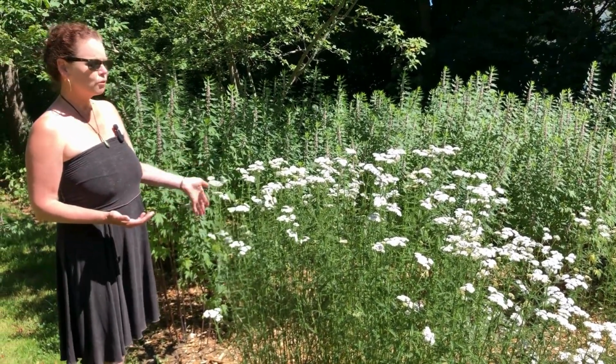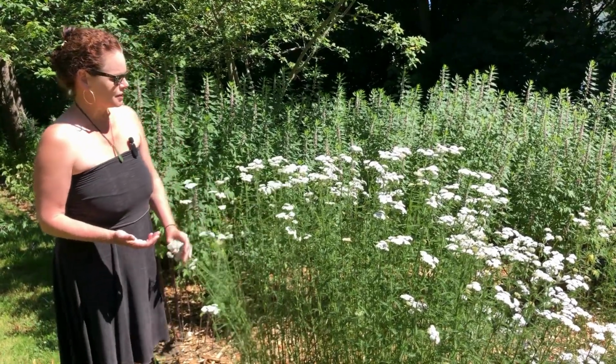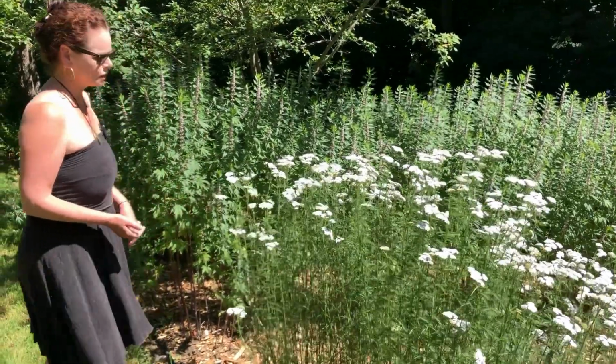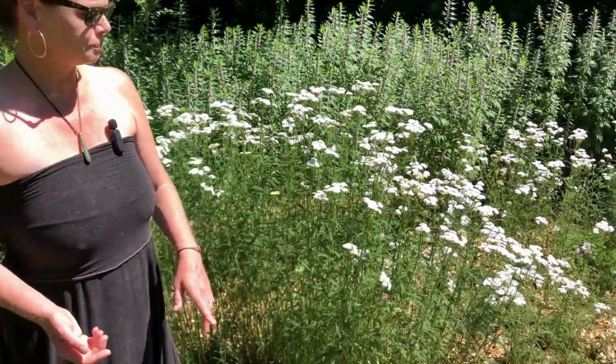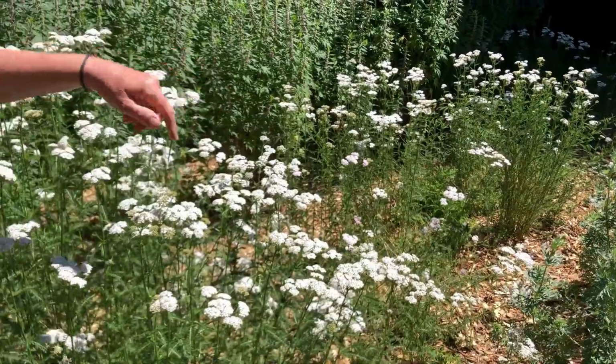This is white Yarrow, which is the medicinal variety, and it's just stunning. You do sometimes get a little bit of color variation. You can see there's a pink one back in there. That's also medicinal. It's a natural color variation.